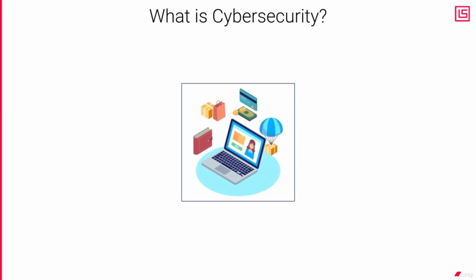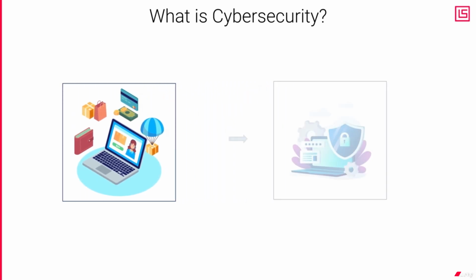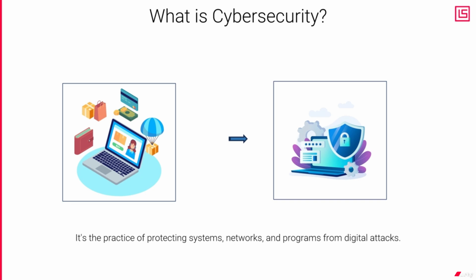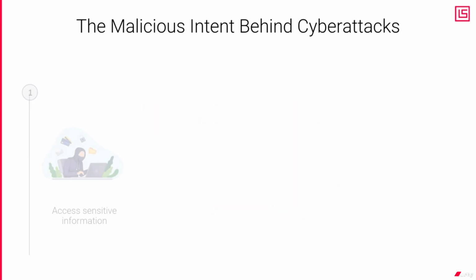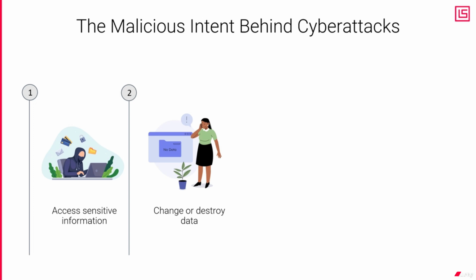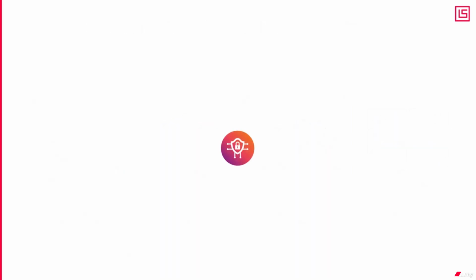Imagine your laptop and online accounts as a repository with valuable information. Cybersecurity is the intricate lock system that safeguards these digital riches. It's the practice of protecting systems, networks, and programs from digital attacks. Cyber attacks can come in many forms, but the goals of attackers are often quite clear. They might want to access your confidential files, tamper with important data, trick you into paying them, or even shut down entire systems. Effective cybersecurity is crucial for everyone.